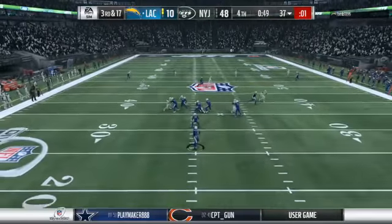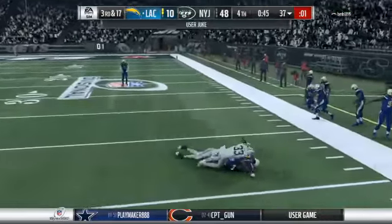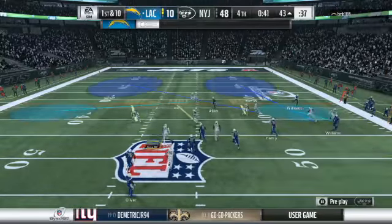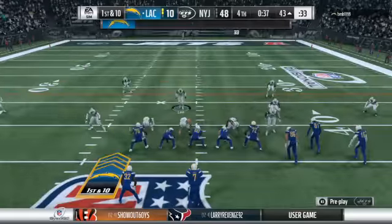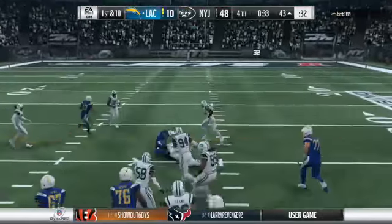Jones now off the play fake. He's got his man. It's Williams. The 21 yards there as they convert on 3rd. Now they've got to get to the line quickly. He's such a good route runner. Shows it there on 3rd down. Very proficient and a good pass.